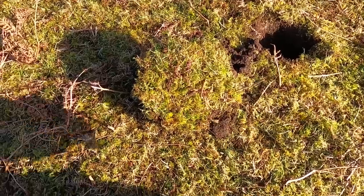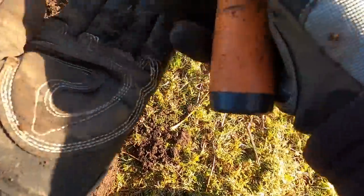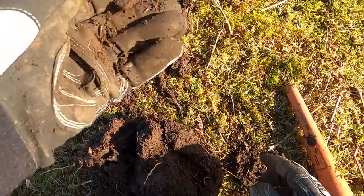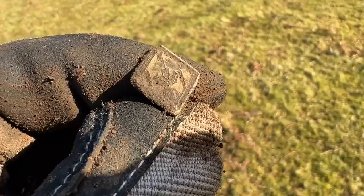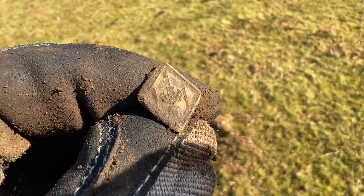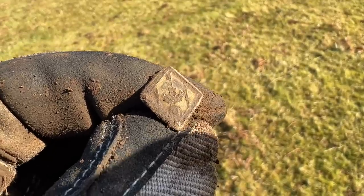Okay, I got another signal, dug it out, and aha! I think it's this. Oh, may have some detail on that. I think it's a wee button, but I think this button's got a bit more detail on it. I can see some detail on that. It's a little thistle. Look at that. I'll put a better picture up, but it's a lovely little thistle in there.